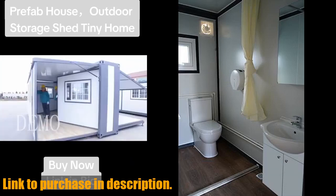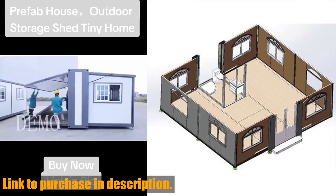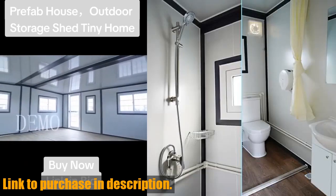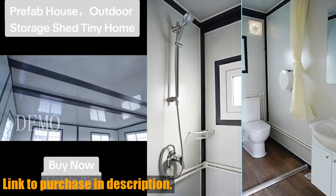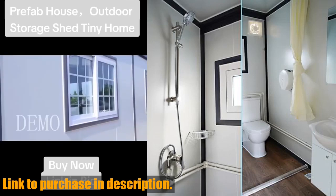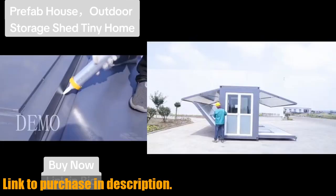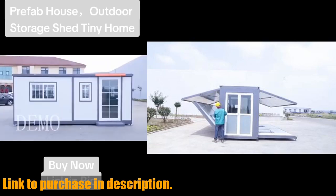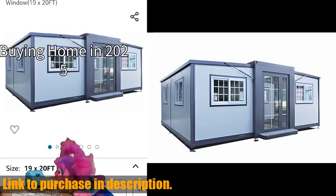Composed of a steel structure and flame-retardant foam wallboard, it's waterproof and thermally insulated, making it a reliable option for outdoor use. With windows providing natural light and ventilation, this expandable container house creates a comfortable and secure environment for all your storage needs. And the best part? It's easy and fast to assemble as long as it's installed on a flat surface.